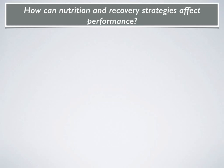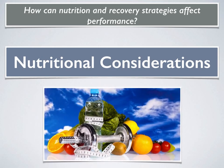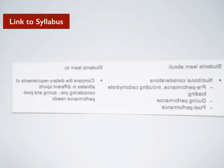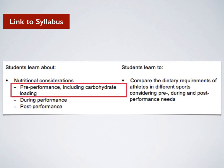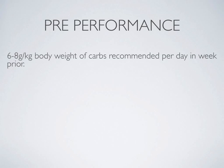This presentation will continue addressing the focus question, how can nutrition and recovery strategies affect performance, focusing specifically on nutritional considerations. The link to syllabus and this presentation will focus in depth on pre-performance nutrition, including carbohydrate loading. When considering pre-performance nutrition, one cannot dismiss the importance of carbohydrates.